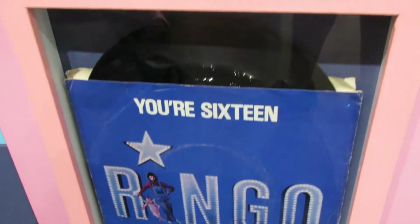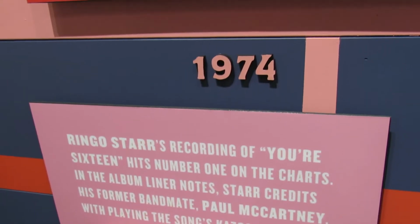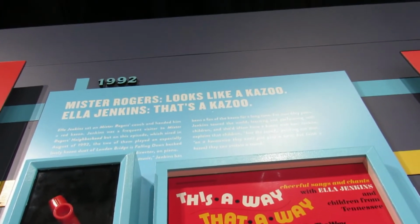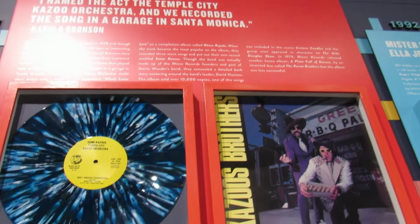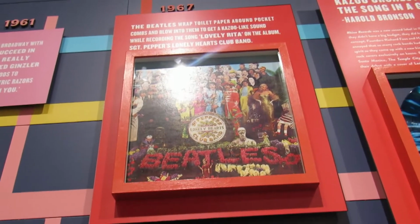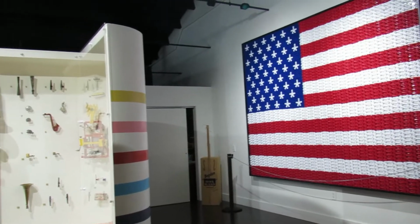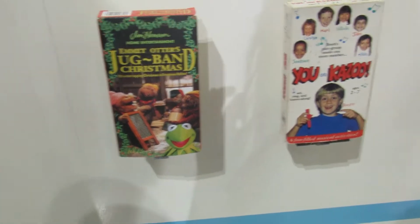Ooh, Ringo Starr had a kazoo. Ooh, Mr. Rogers had a kazoo in 1992. All these artists that had kazoos in their music. That's different sounds of kazoos, girls. There's Ninja Turtle. That flag is made of all kazoos. Look. Kermit the Frog. Kermit the Frog used a kazoo.